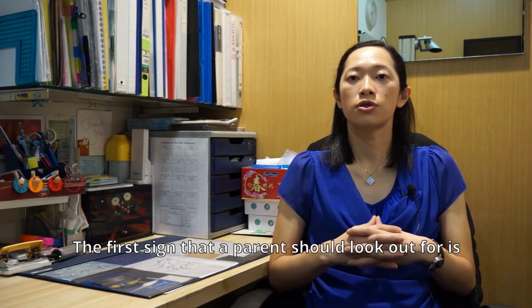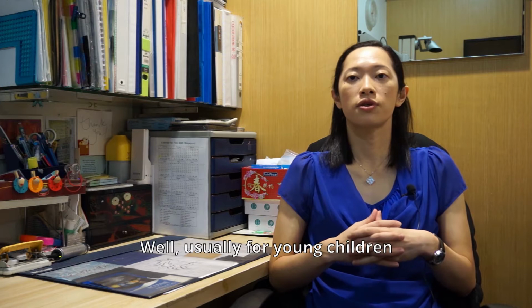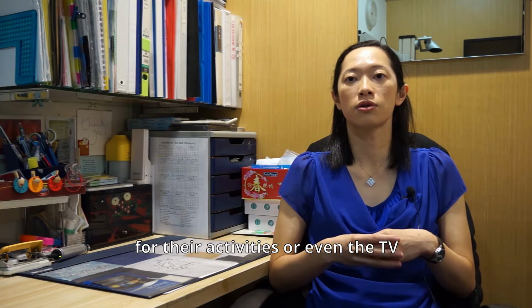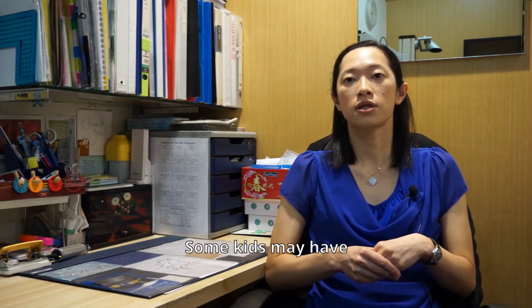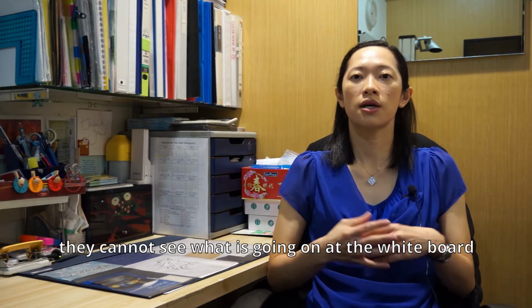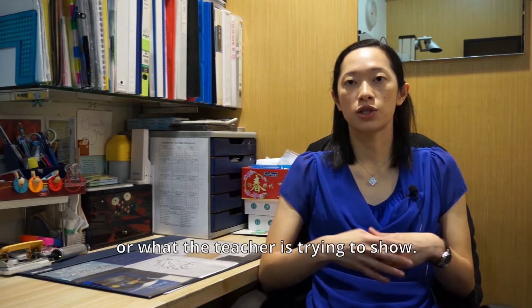The first signs that a parent should look out for are squinting and signs of eye strain by the child. Usually, young children tend to go very close to their books or their activities, or even the TV or the digital device that they are using. Some kids may have attention issues in class because they can't see what's going on at the whiteboard or what the teacher is trying to show.